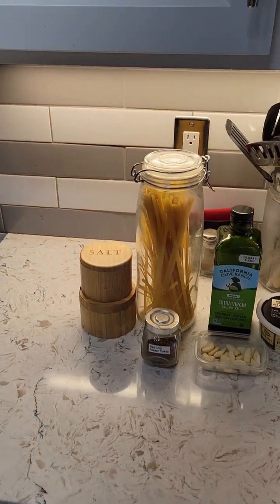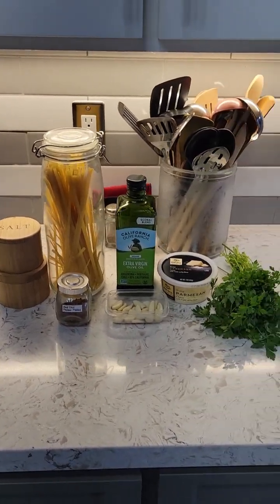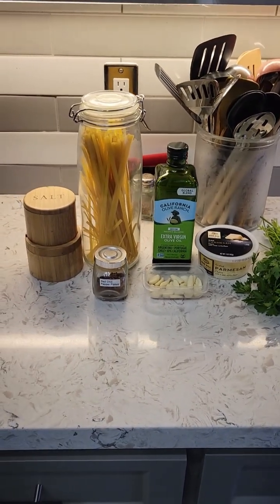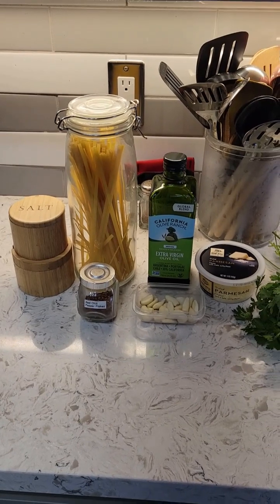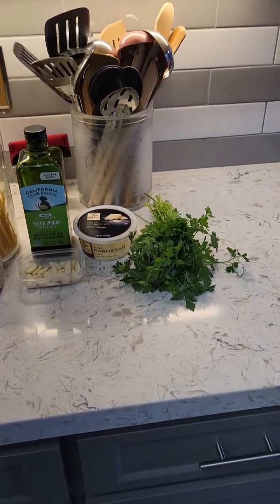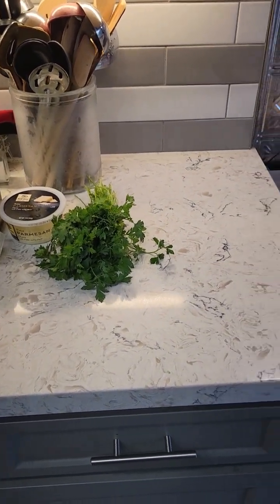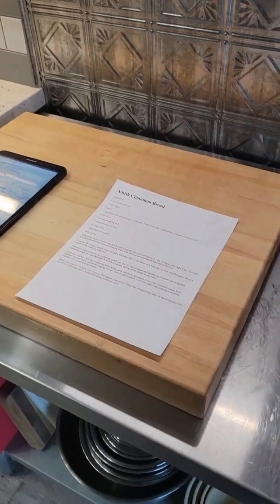Actually, the first stage, I have two stages today. This is for tonight's dinner. I'm just doing some pasta yumminess. We'll be doing a long pasta, red chili pepper flakes, olive oil, garlic, Parmesan cheese, and a dusting of parsley. And there's my paperwork and recipes and blah, blah, blah.